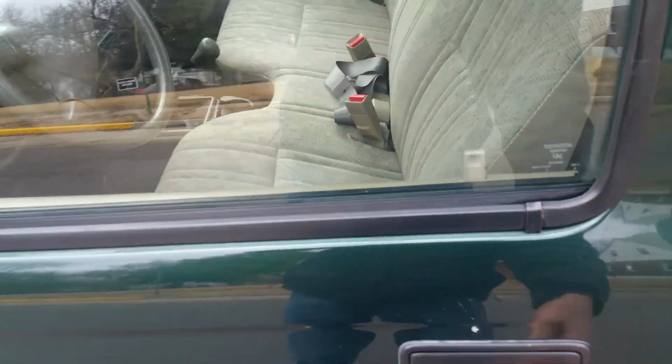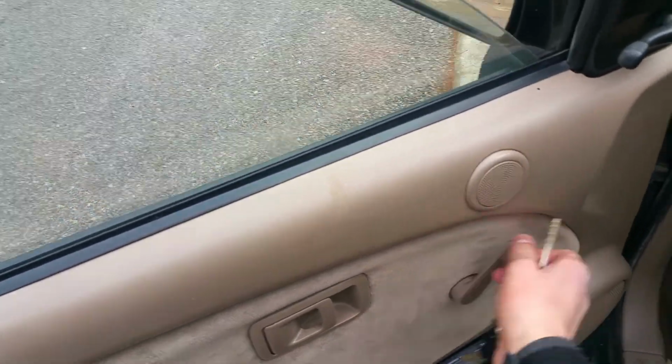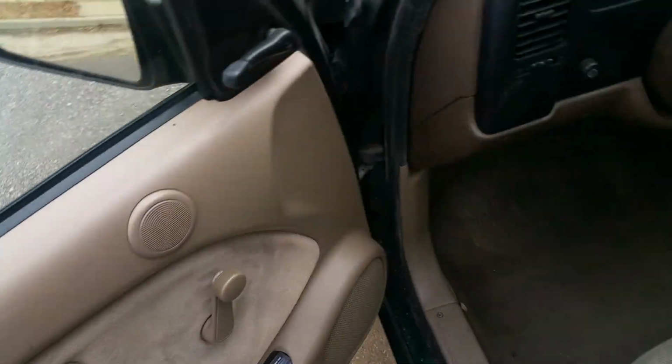This truck is manual everything. Manual door locks, manual windows, manual seats, manual everything. You got the manual windows that kids these days don't know how to operate because they're weak. All they do is blog on the Snapagram.